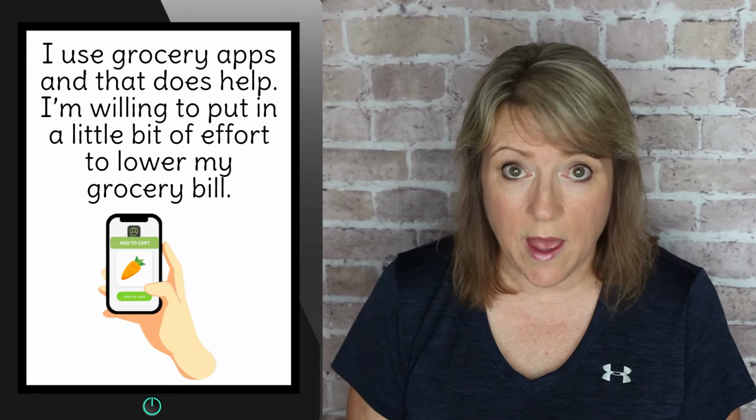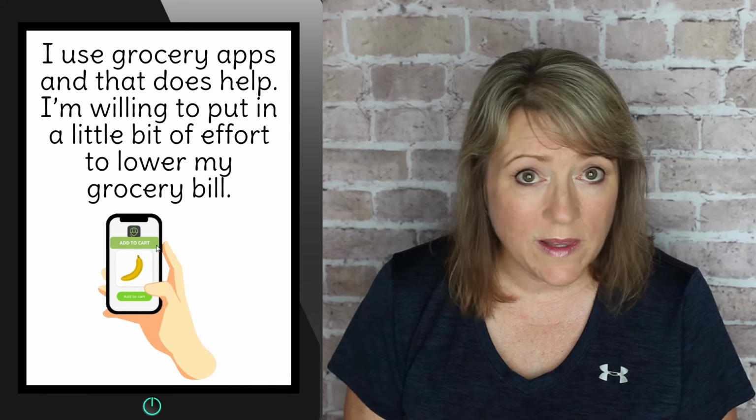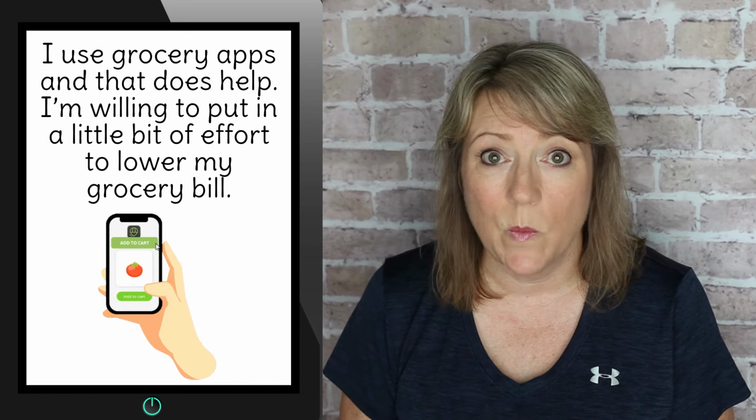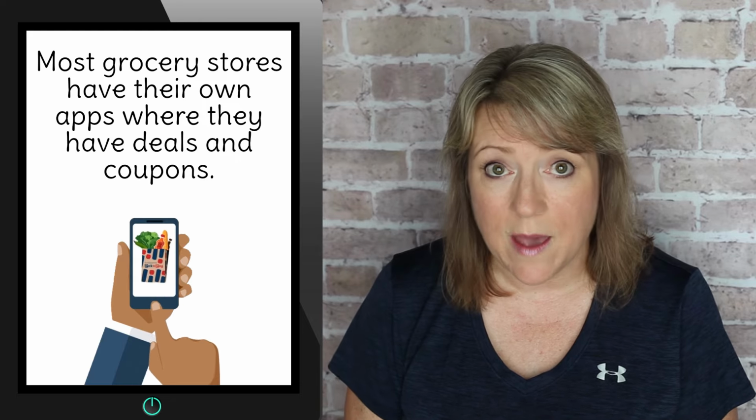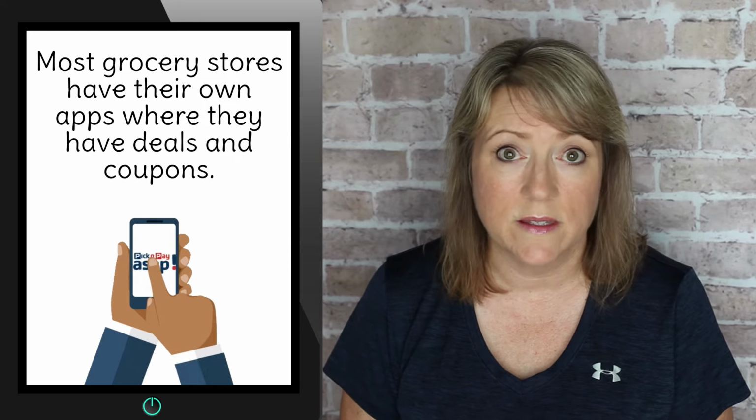I use grocery apps and that does help. I'm willing to put in a little bit of effort to lower my grocery bill. It takes a little bit of work, but every little bit helps. Most grocery stores have their own apps where they have deals and coupons.